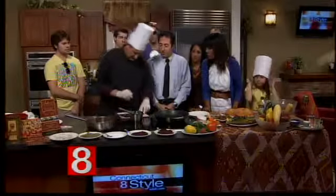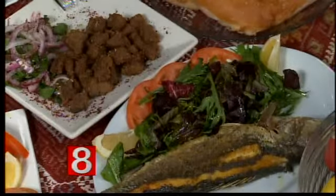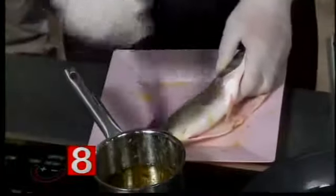All right. Salt and garlic, is that right? And that's all you're doing, just brushing all of that into the fish. Yes. Very good. And then you're frying it. Yes. And that's it. Wow.